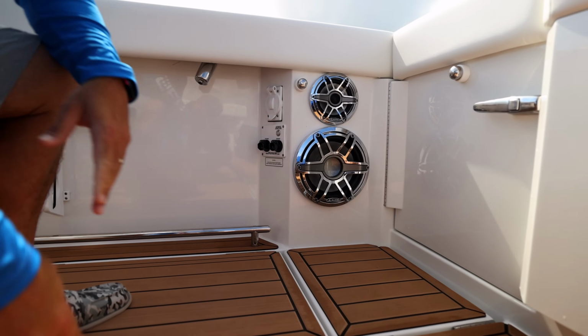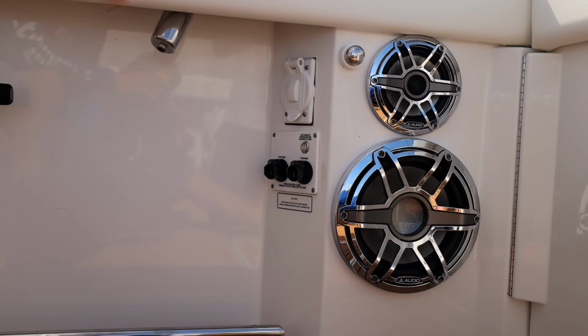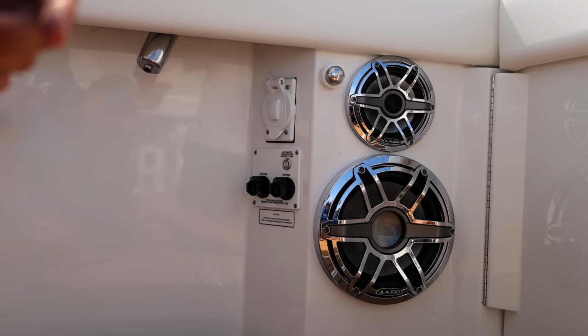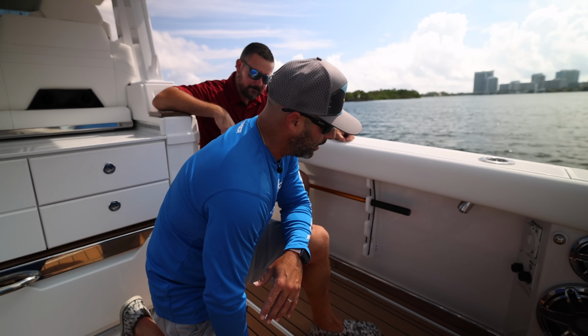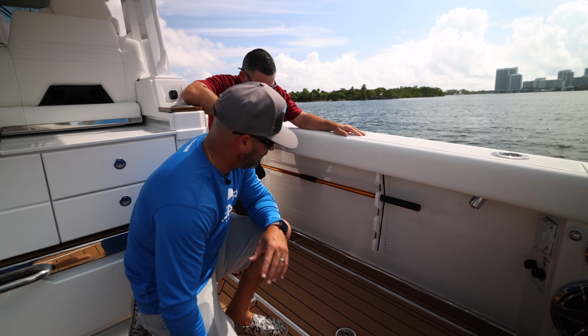So one thing we wanted to point out real quick were the JL Audio speaker covers here, with a polished finish, which give it a real nice touch. Got the Reverso system here, so you can flush your engine, stick the hose in here, and it goes one engine at a time, so you don't have to be dealing with it one by one. And then your system's flushed as well, which gets your sea chest and everything down here below. So really cool detail just to make your whole life a lot easier.